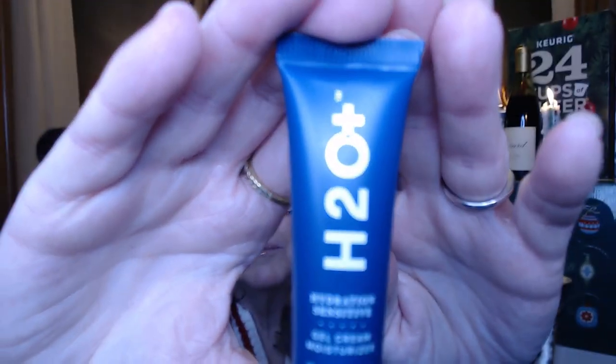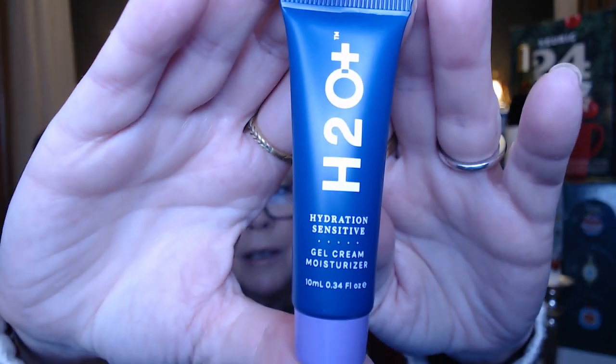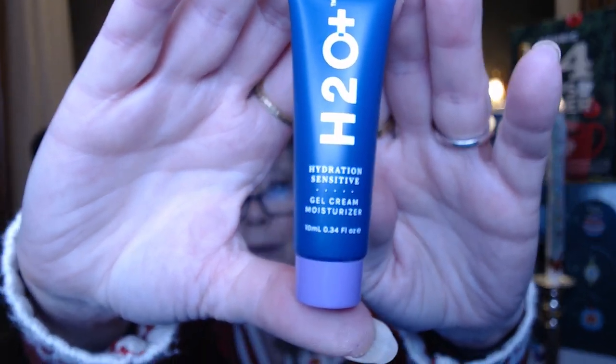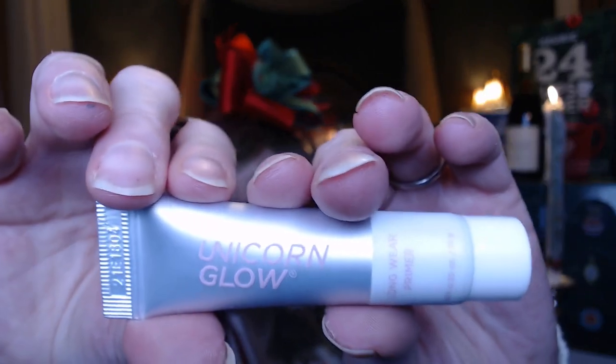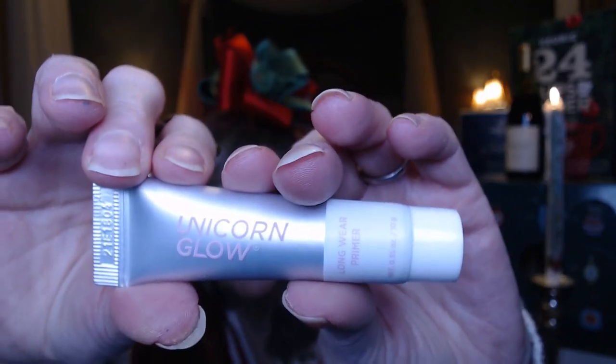Next we have H2O Plus. This is a gel moisturizer. And just in case some of these end up in this little gift bag over here, I'm not going to open anything and show it. This is a primer from Unicorn Glow. Long wearing primer.